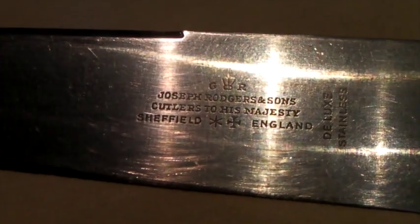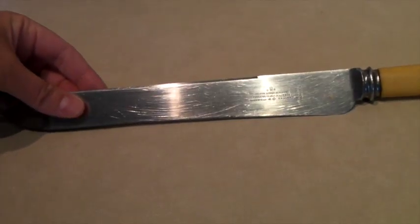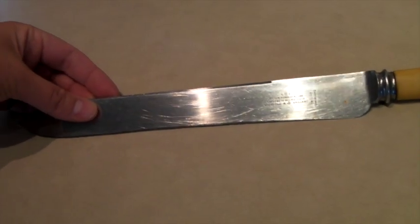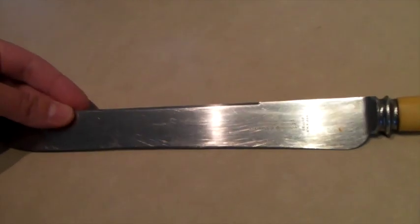So this company can fetch very high prices, but mostly only if it is a hunting knife. This is a kitchen knife. But if you had a hunting knife, they're called Bowie knives. If you look at completed listings on eBay, one of the most recent ones sold for $1,000. So I was really, really excited to see that. But this is just a kitchen knife, so it's not that fancy.